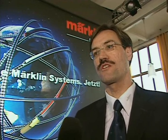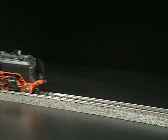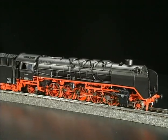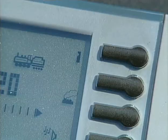When you put a locomotive with a new MFX decoder on the rails, it logs into our central or mobile station and tells you, I'm here, ready to run, and with the following functions available. You don't have to know what they are in advance. The display tells you the functions that are available and where to select them. A new development that may make you whistle too.